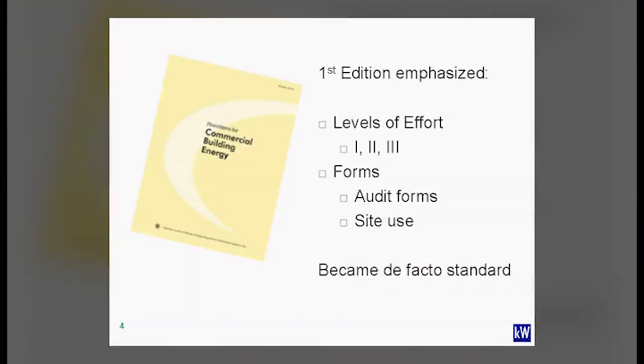Our first attempt at that was back in 2004, when ASHRAE published what we now call the Yellow Book. This was the original procedures for commercial building energy audits. I'm sure many of you have seen it. The whole point of this book was to help standardize the industry around the definitions of the audit levels. It also provided some forms for you to use. The idea that you could take audit levels 1, 2, and 3 and define those scopes of work was one the market was very much ready for, because it adopted it, and now everybody talks about ASHRAE levels 1, 2, and 3.